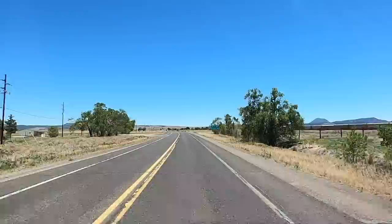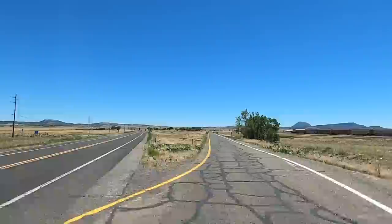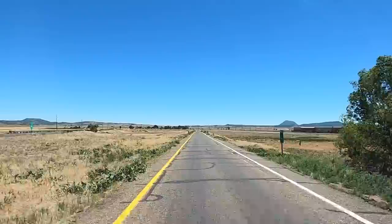You know, right up here, why don't we do this instead of get back on 40? Right here. We'll take 60. This is actually the old highway. We can take it for about 15 miles. Then we catch back up with 40.